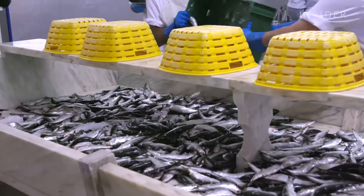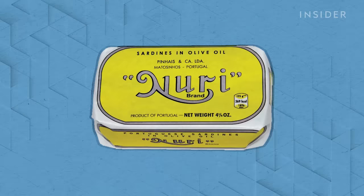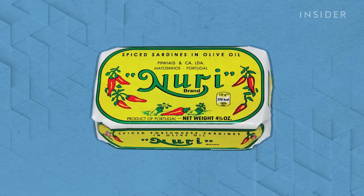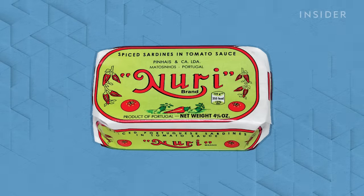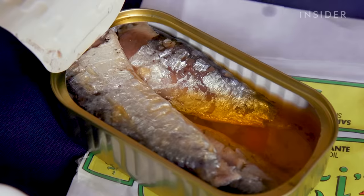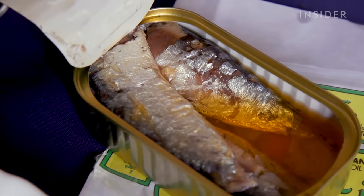Pinhais makes four types of canned sardines: sardines in olive oil, sardines in tomato sauce, spiced sardines in olive oil, and sardines in spiced tomato sauce. We followed the making of sardines in tomato sauce and the spiced sardines in olive oil.